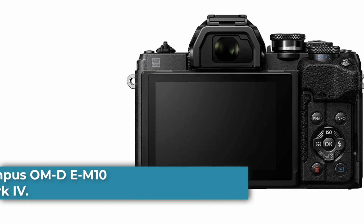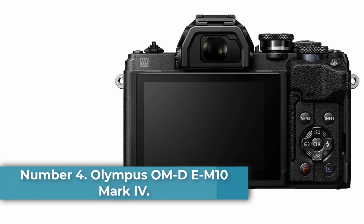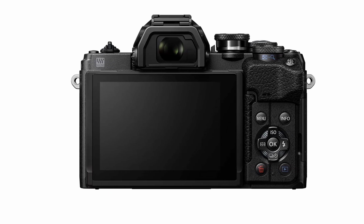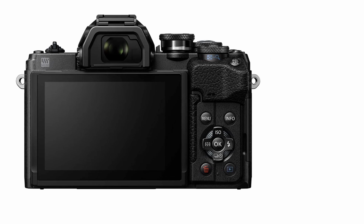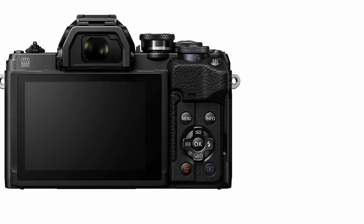Number 4. Olympus OM-D E-M10 Mark IV. If portability is your biggest concern, check out the Olympus OM-D E-M10 Mark IV. It's the only camera on this list with a Micro Four Thirds sensor, which means not only a smaller body, but also smaller, and generally cheaper, lenses, making for a more portable overall camera system.